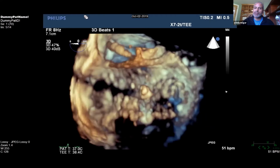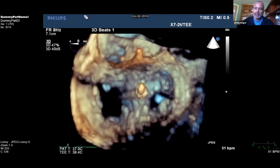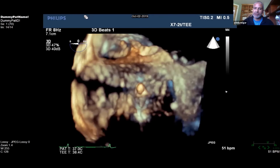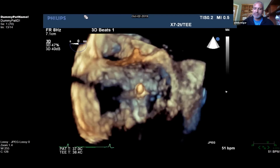Once we had accomplished this, we decided to proceed with placement of a MitraClip, and this was an XT that we utilized. The XT was placed in A2, P2 positioning initially, just to see over the major PISA or the major regurgitant flow of the mitral orifice.